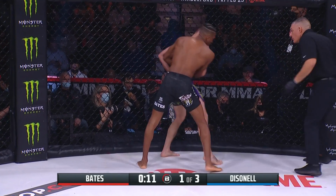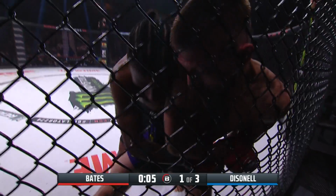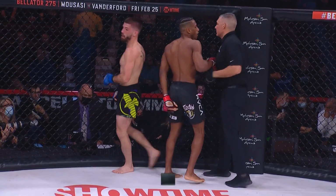Rafion Stotts is just a stud. That's why they call him Super. And Bates wants to prove that he is a stud, and off to a good start here against Chris Disonell. Great first round.